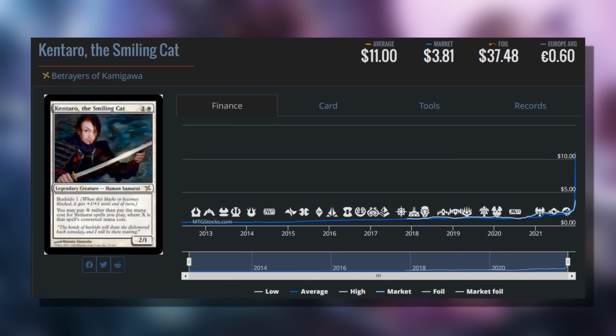If you ever pay attention to card prices, you'll notice it's Reserve List, some Secret Lair stuff, some old Arabian Nights cards, Legends cards, and that's about it. Everything else is just what's trending, what's going to be useful in the current sets, the upcoming sets, what's likely to gain, what's likely to lose value. But here we have Kintaro, the Smiling Cat, another bushido samurai.